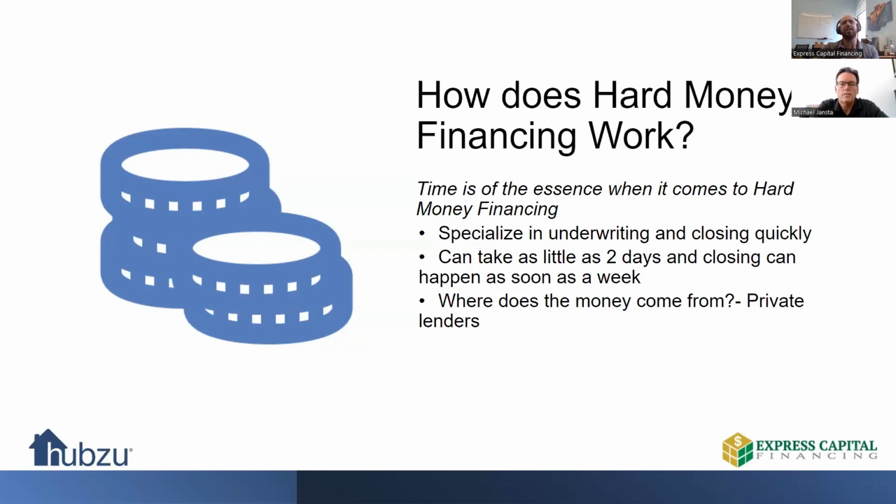Now, keep in mind when I say it can take us as little as 2 days, it means that once we have a full packet together, we can review that file within 2 days and approve it, right? Generally speaking, the average timeline is about 2 weeks from when we start the process till we close a loan. Where does the actual money come from?